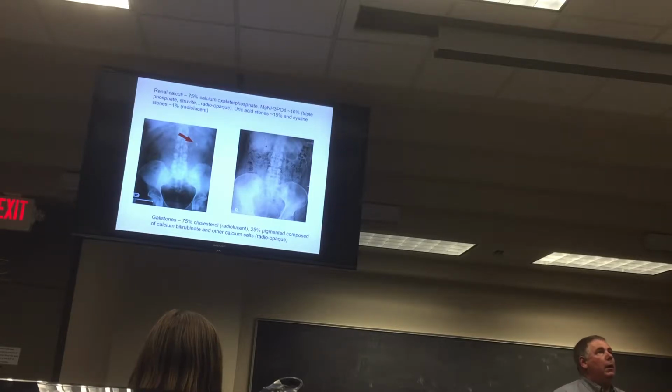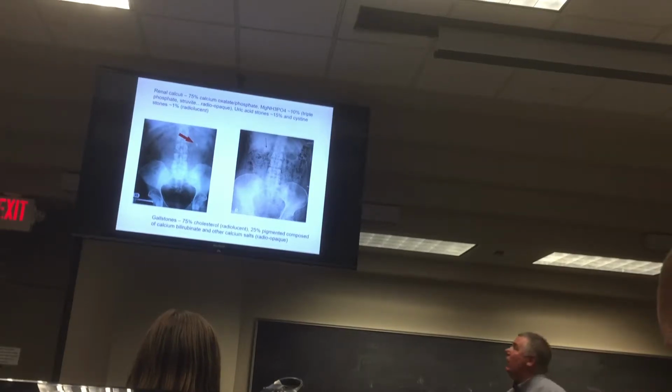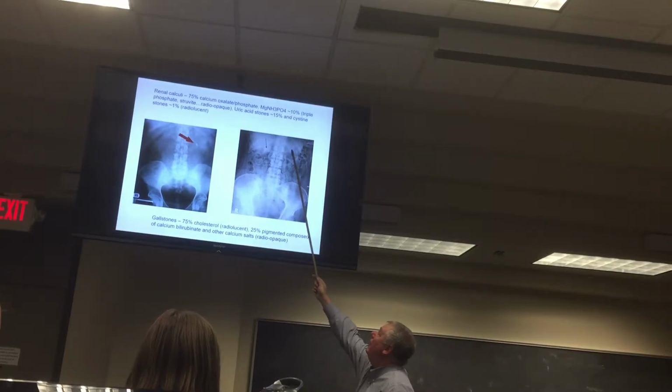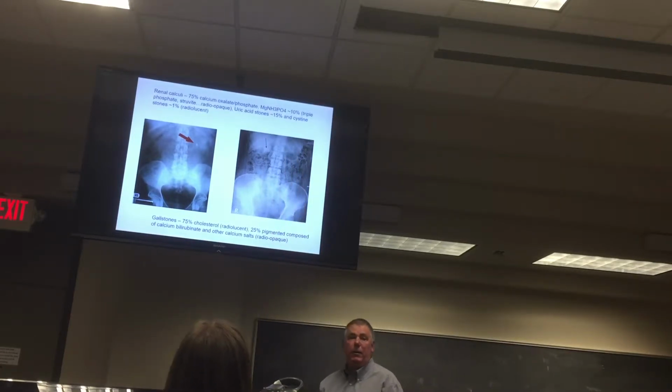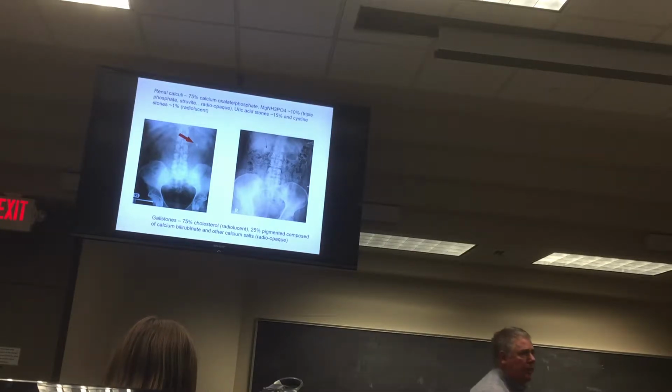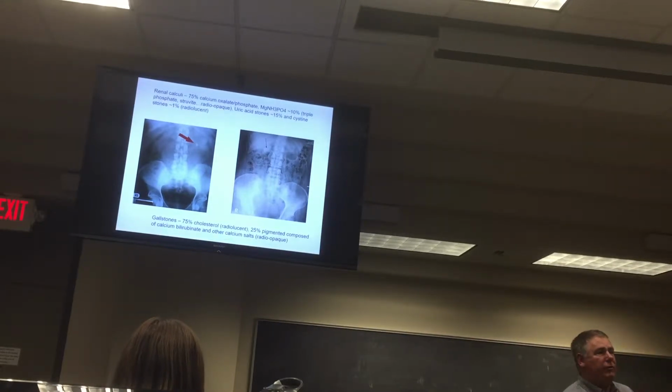Okay. These stones up here, calcium oxalate, that's the most common. The triple phosphate there is the thing you need to know for the board exam: Proteus mirabilis produces triple phosphate stones. So a chronic kidney infection with Proteus will produce that.